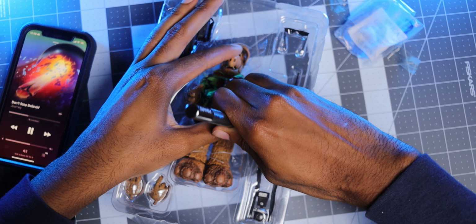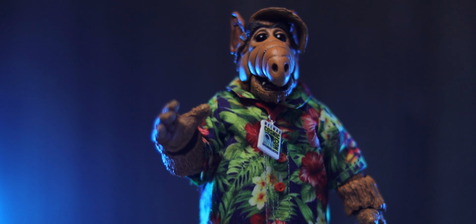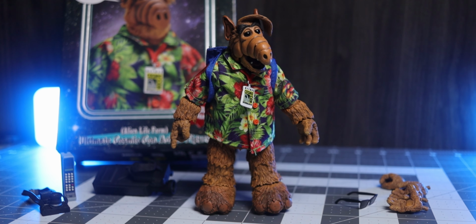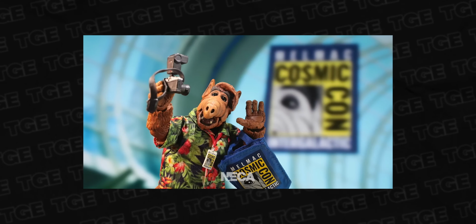This $40 exclusive ALF figure from NECA is a genius addition to any ALF fan's collection. The figure remains the same as the initial release, featuring impressive attention to detail, while also throwing some new things into the mix. You get some cool new accessories that add some fun factor to this figure, and it's a great way to commemorate SDCC this year whether you got to attend or not.